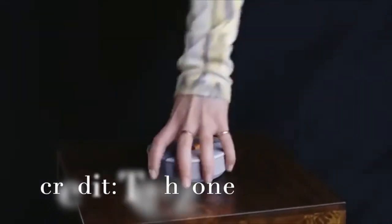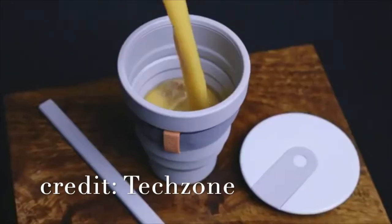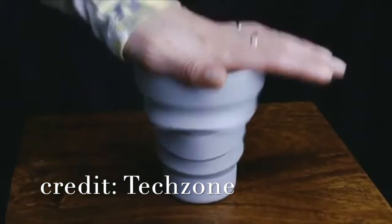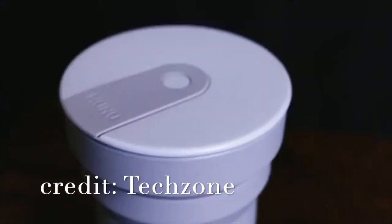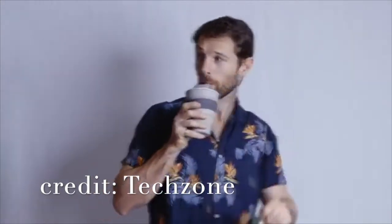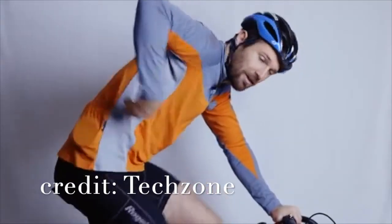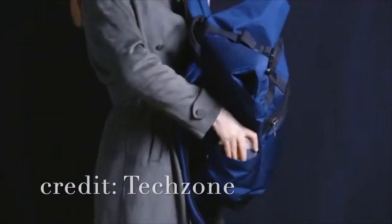You can buy it right now for only $20, and you'll be making an invaluable contribution to the ecology of our planet, saying goodbye to harmful plastic and paper cups forever. There are two volumes to choose from, 16 ounce and 20 ounce. Both mugs fold up in one simple motion, after which they're just 1.2 inches in height.